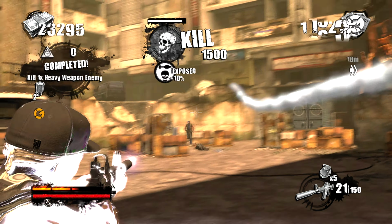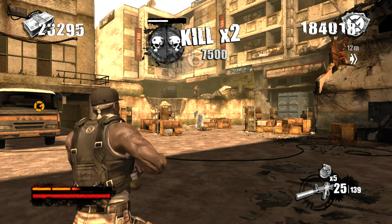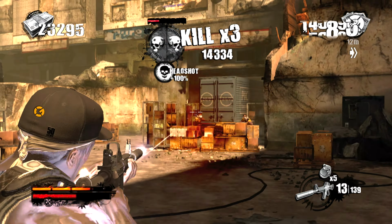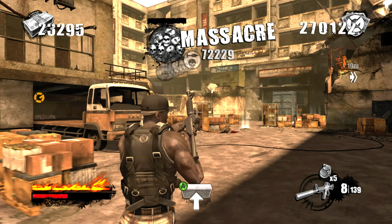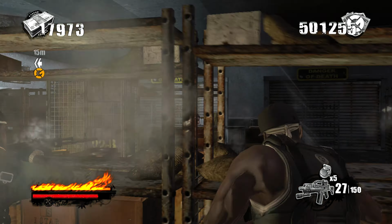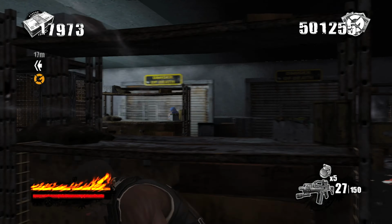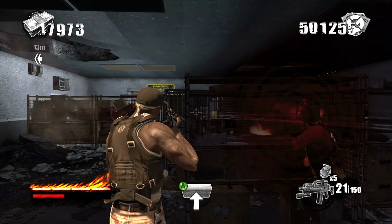You also have a cover system that is actually very poorly designed, in my opinion, and is a real waste of time. But it is still cool that they try to implement a cover system in this game. But the weirdest thing about it is that you're constantly going to have to be trying to not hit the A button, because the A button is constantly popping up on your screen, because you can take cover anywhere.